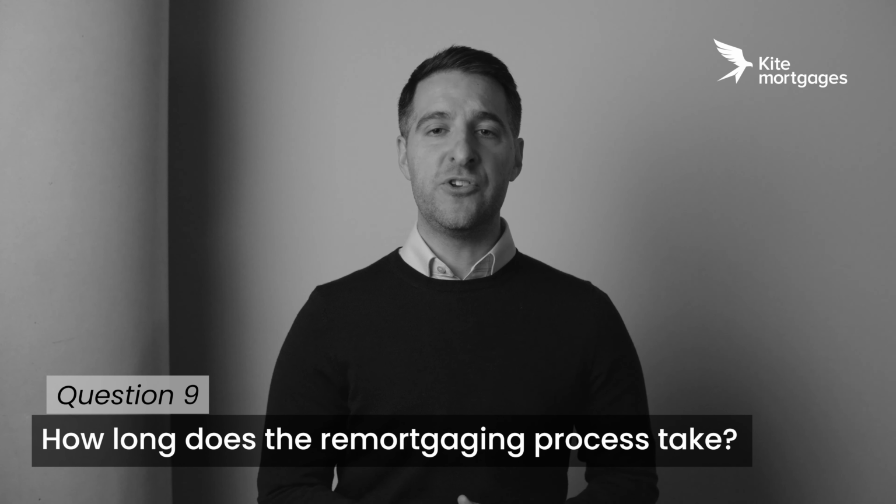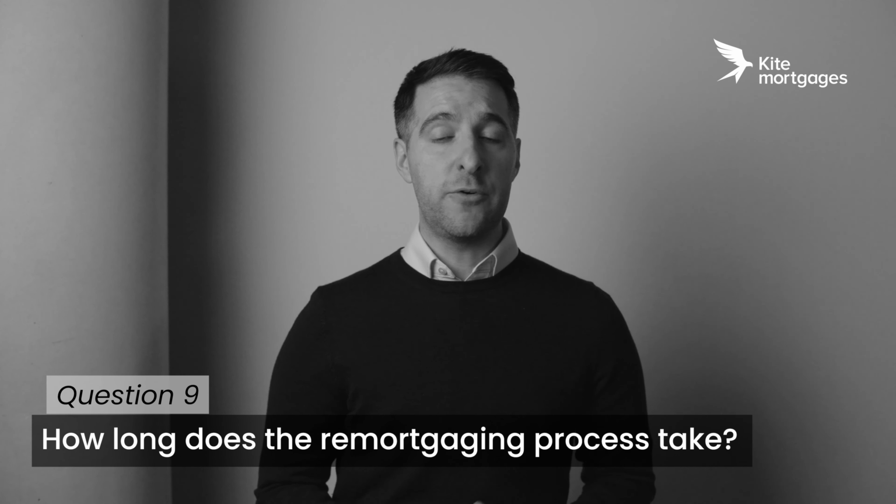How long does the remortgaging process take? It can vary greatly. If you secure a new product with your existing lender via a product transfer, this process can be as short as 1 day. If we remortgage to a new lender, it's typically a much longer process. We would say the average would be about 4 to 6 weeks, because there would be a new valuation, underwriting, a mortgage offer needs to be produced, and the solicitor will need to transfer the charge over to the new lender.